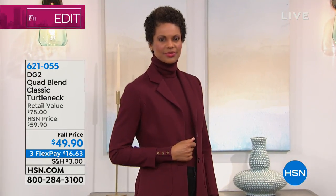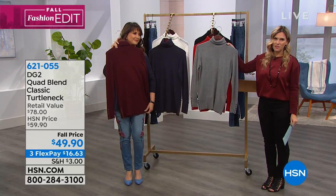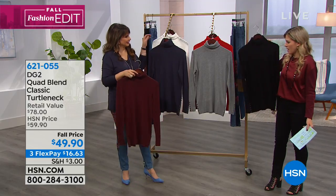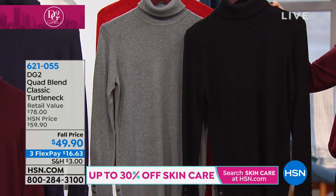I love the length on this because it's more of a tunic length, so it's almost 28 inches. We also have it in gray, which I think for me, you can't have enough gray sweaters. They're just so beautiful. And then classic black. Gorgeous. That ultimate model kind of look, the black turtleneck, hair pulled back, some great stud earrings or hoops.